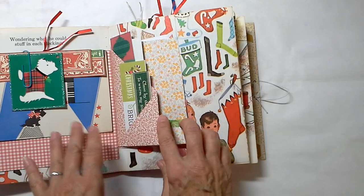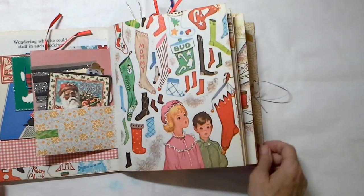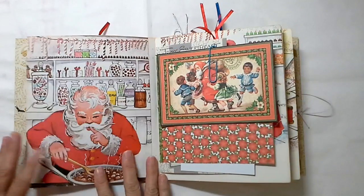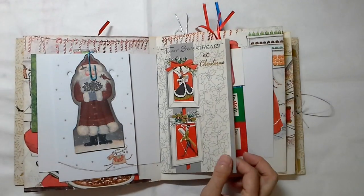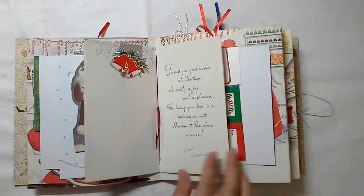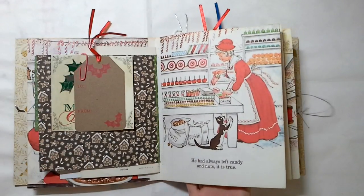Papers for you guys to play with. Scotty Dog images, which I love those, 1930s-ish Scotty Dog images in these books. All kinds of stockings here. Love that. Santa's thinking and thinking as he pours some chocolate into some candy that he and Mrs. Santa Claus are making. This is a vintage card to my sweetheart at Christmas time. It's signed Love Anne. Stickers for you to play with, little tags, bookmarks, whatever you want to do with these kinds of paper.